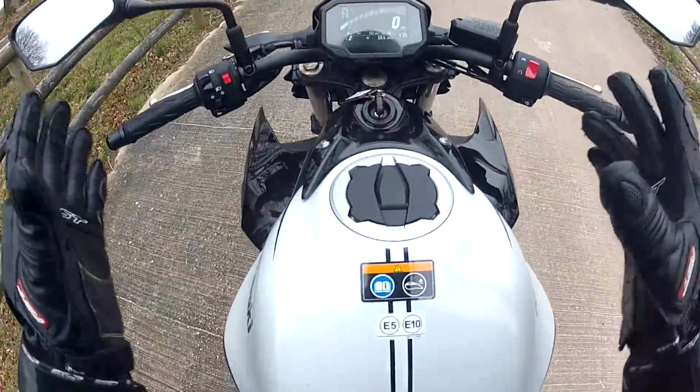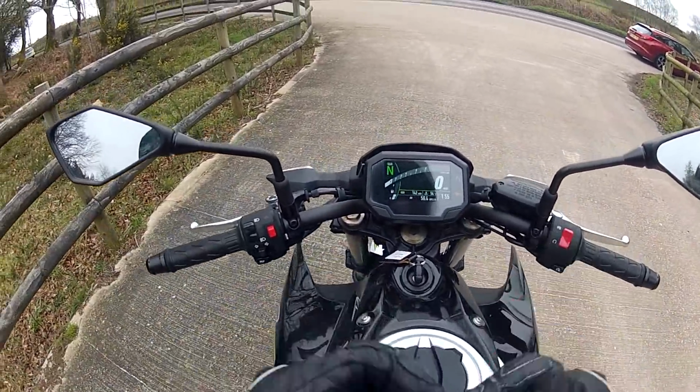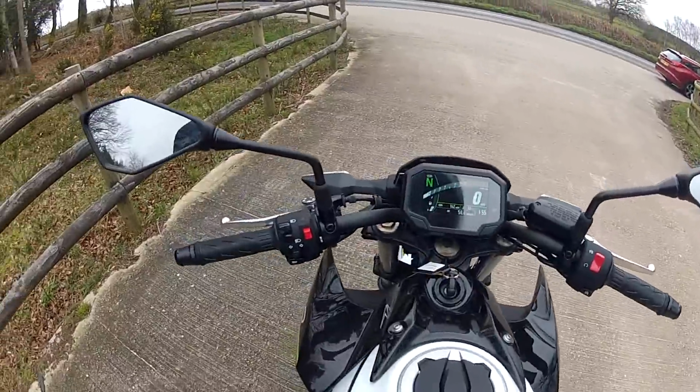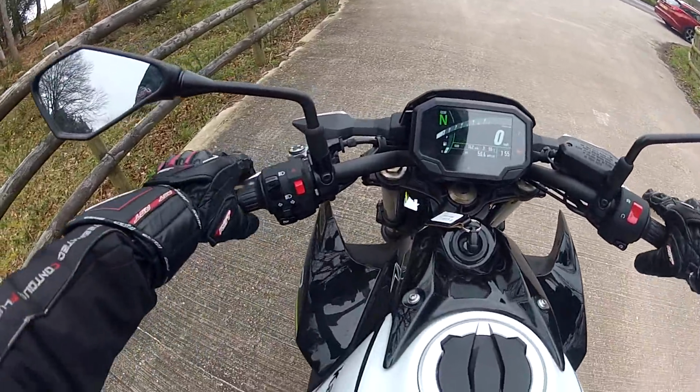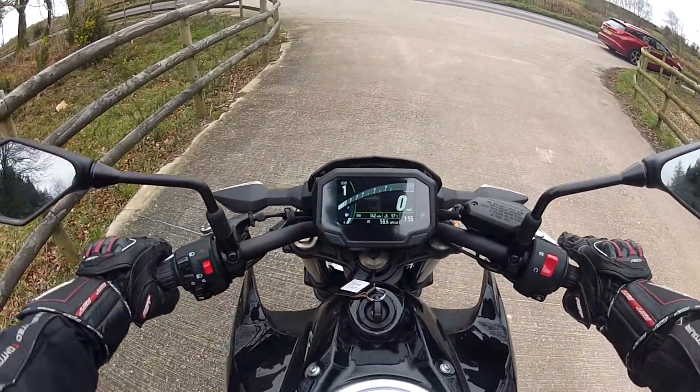But the whole overall feel of it feels very compact. I've been on this bike for an hour already, and I've had an absolute ball on it, to be honest. It's absolutely superb. So anyway, without further ado, let's take her for a little spin.